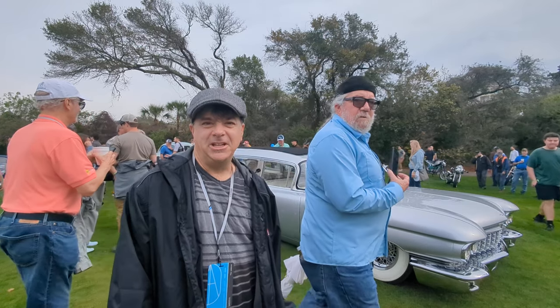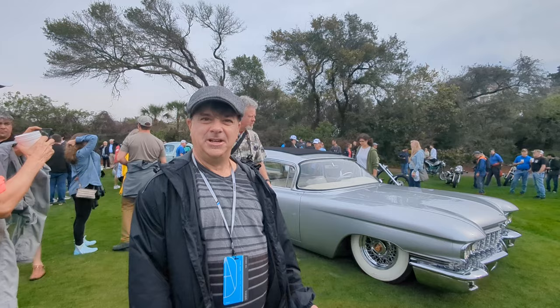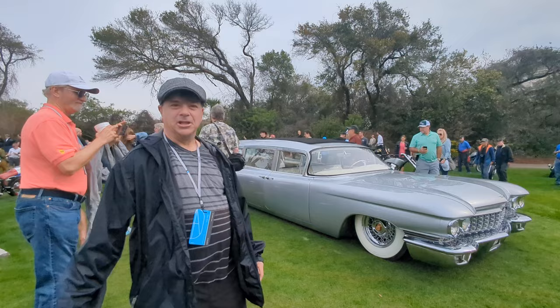Drivin Ivan here, and this is the Amelia Island, the Amelia, they call it now. This is the Cars and Coffee. This is a very cool Cadillac, and there's a lot of cool cars here, and I'm going to walk around.